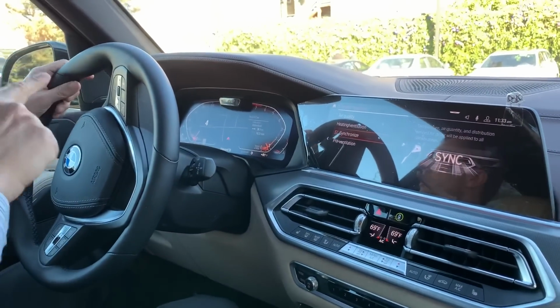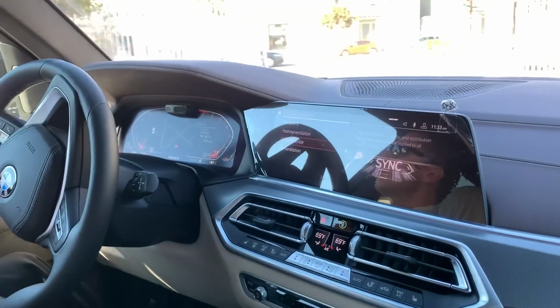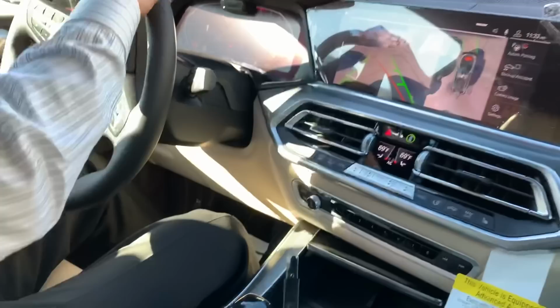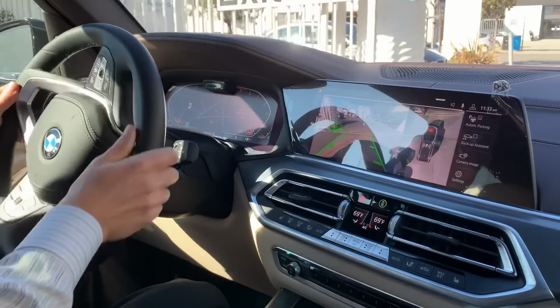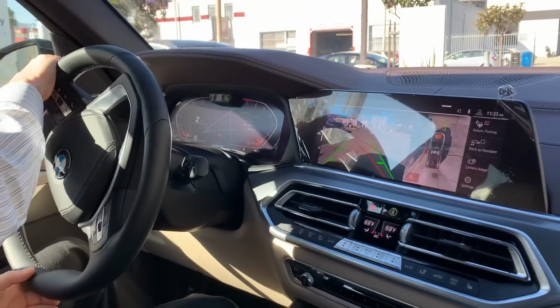Also, the other systems have been updated, so it works a little bit differently. It used to, you had to hold the button when you were parking. Right now you don't need to hold it, so it literally does everything on its own. So right now what I want to do, I'm going to drive around our own parking lot, and I'm going to try, there we go.